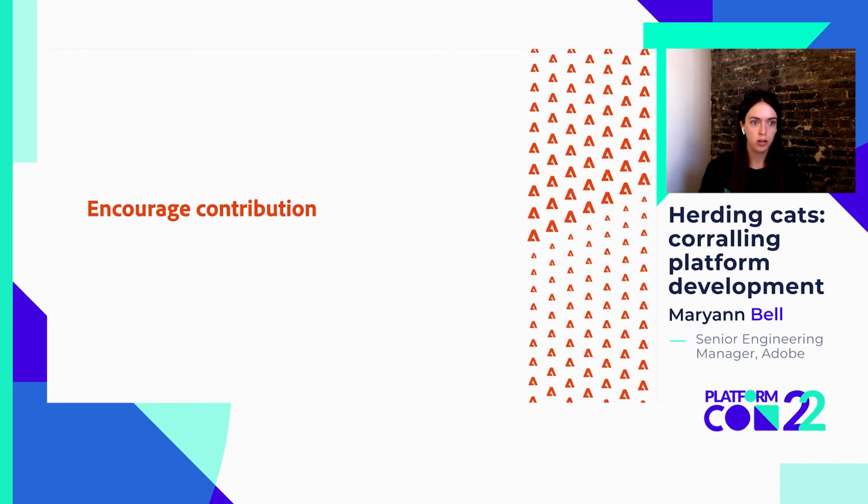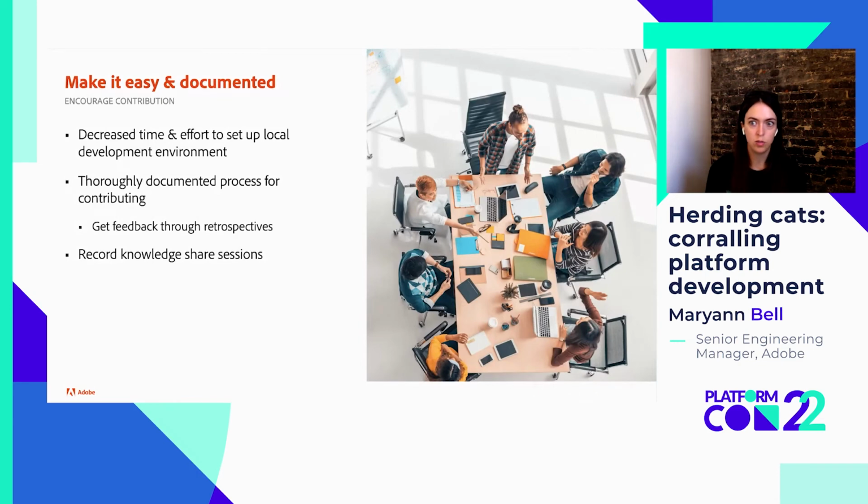Lastly, we encourage contribution. So we made it really easy to contribute to the project. We made sure that local development setup took less than an hour, and then we had a few lunch and learn sessions to show people how they can contribute and take them through the code base. We also made sure that the contribution process was well documented. And on top of that, we did retrospectives with contributors to get feedback on the contribution process itself.